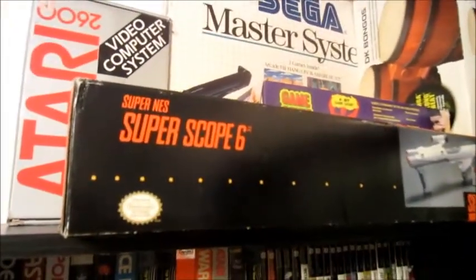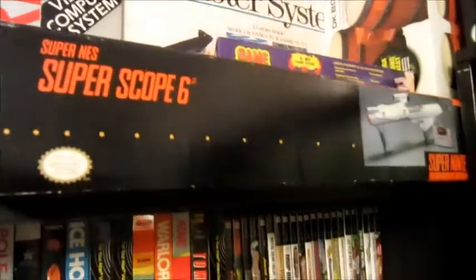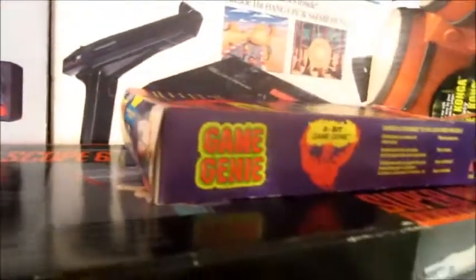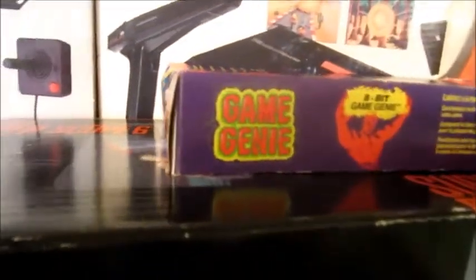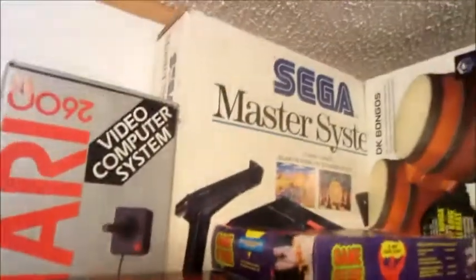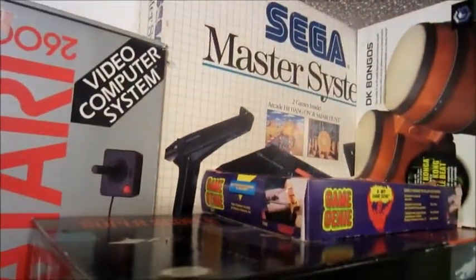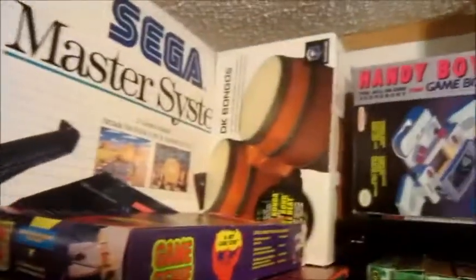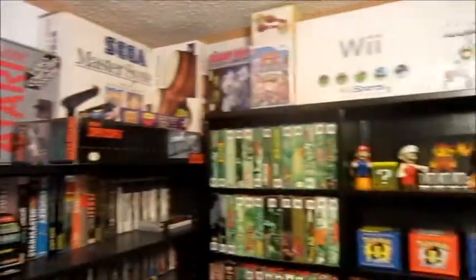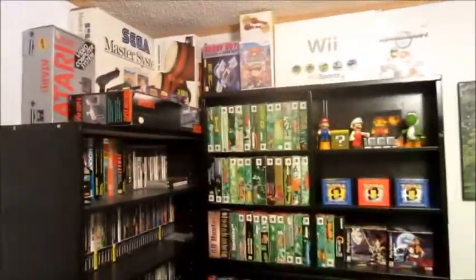Then I got a Super NES Super Scope 6, fully complete. Not sure if I can show much of it on top. But on top of that, I got a Game Genie for the Nintendo. Then behind that is my Sega Master System, that's box complete. And a set of DK bongos. So, yeah, that's kind of what sits on top of those.